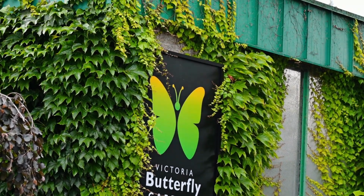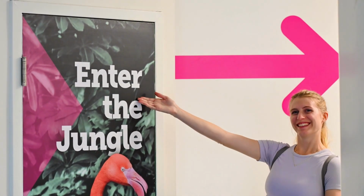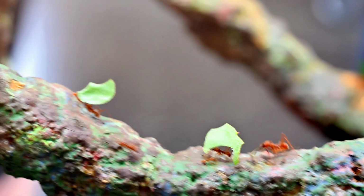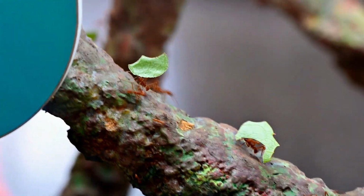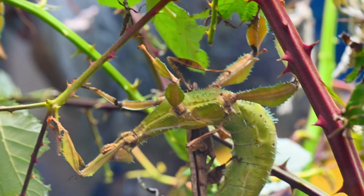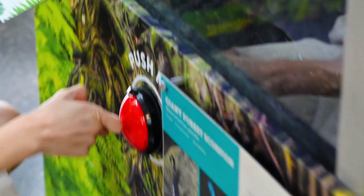As I was about to leave Victoria, I saw signs for a butterfly garden and decided to check it out. That's how I ended up at the magical tropical oasis of the Victoria Butterfly Gardens. Hidden inside is a mini tropical forest with strange insects like I'd never seen before, vibrant plants, colorful birds, and of course, lots of butterflies. Come with me and enter the jungle.